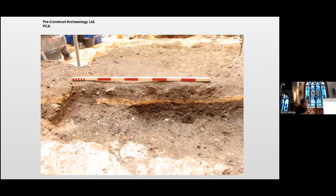Just to the west of that particular large feature, we have a series of dumps of clay or floor levels, which overlie the road surface. So by the time these were built, the road wasn't functioning anymore as a road. So the idea was, if the road is not functioning anymore and the furnace was built in the middle of the road, will this be part of the same activity?